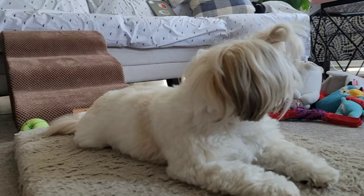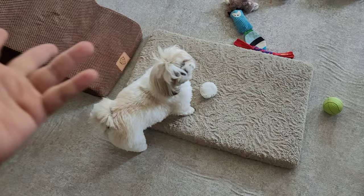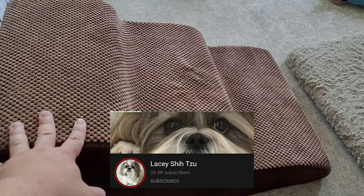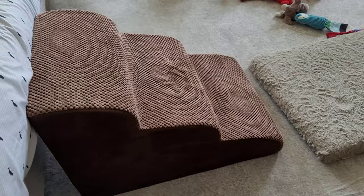So, what have we been up to? Of course, you see a little change in the house. The paw ramp we had before, we still have it. It's now in our bedroom. We have this amazing three-step paw ramp. I forgot the actual name of it though, but this was recommended by Shih Tzu. So I want to thank Shih Tzu for this awesome paw ramp.